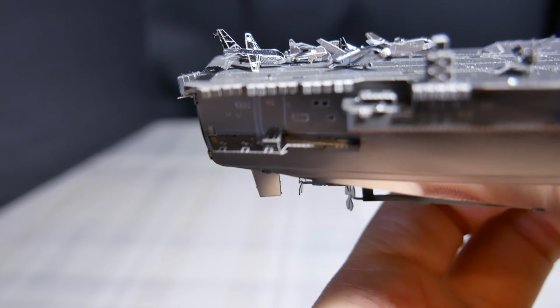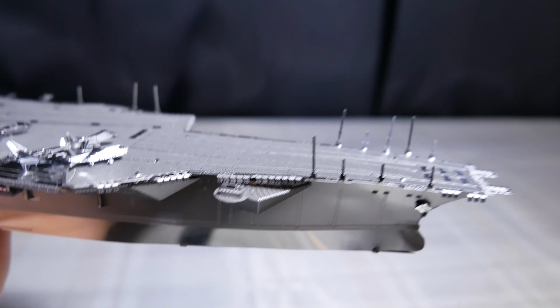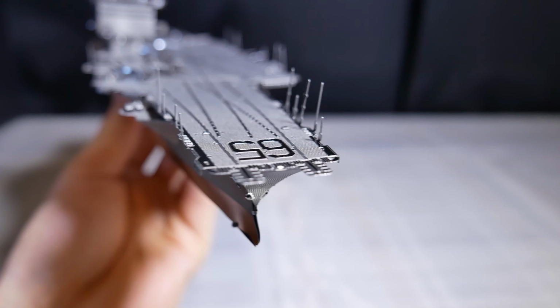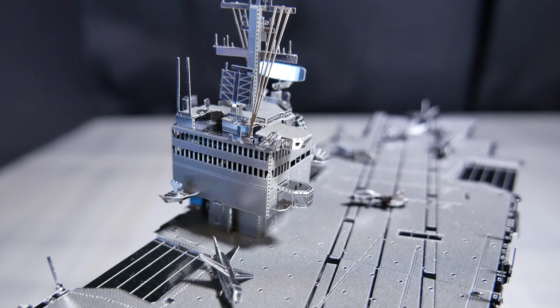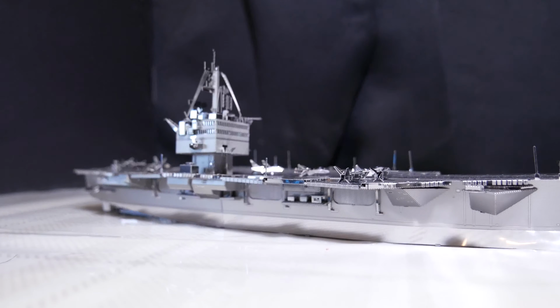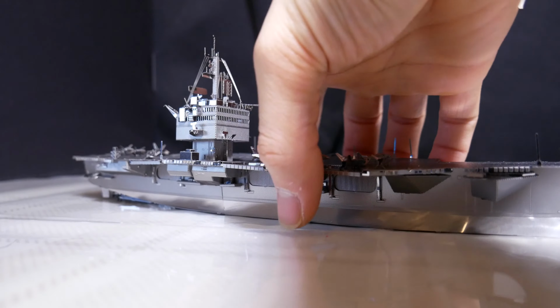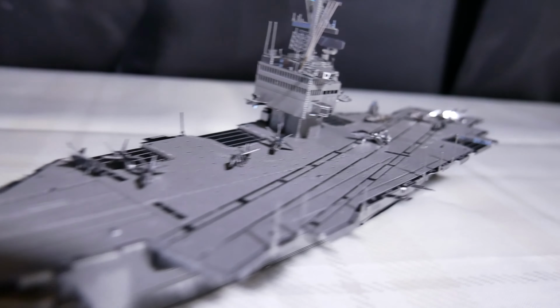This detail, that detail, this detail, that detail, those detail, building detail, building detail. Nice pictures. Nice pictures. Okay, enough pictures.